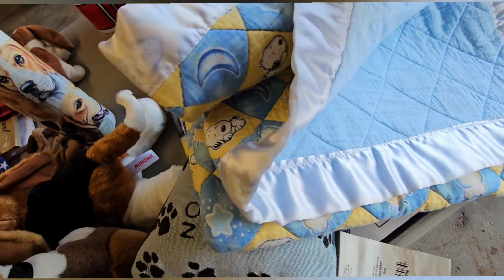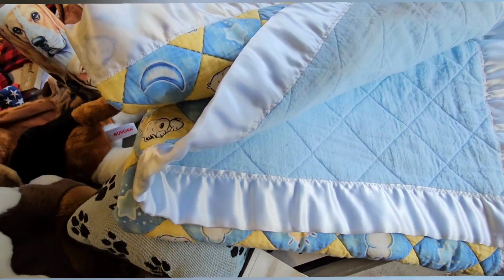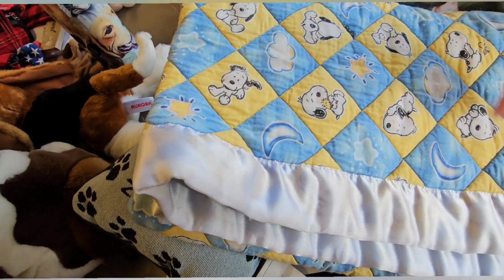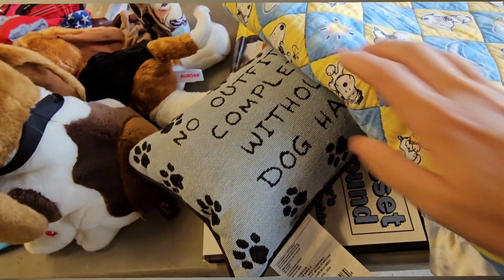Here I'm checking the corners of the blankets to see if there's tags. There are not, so this appears to be handmade. I am somewhat hesitant to pick up handmade quilts, but since this is Snoopy, I was curious for the price.